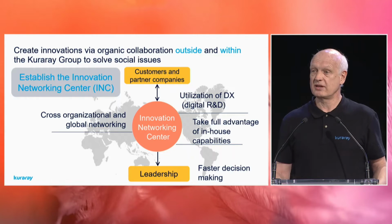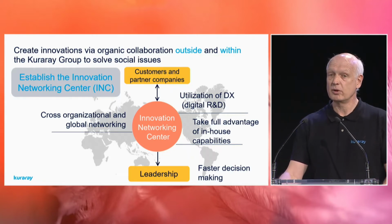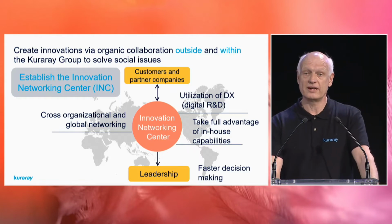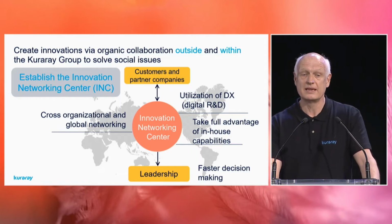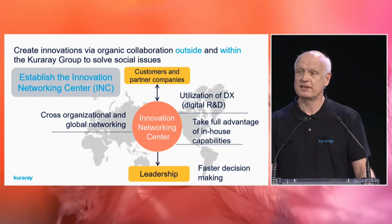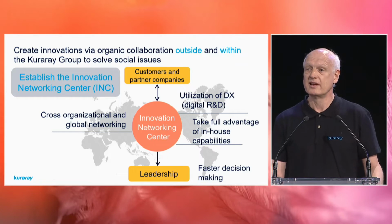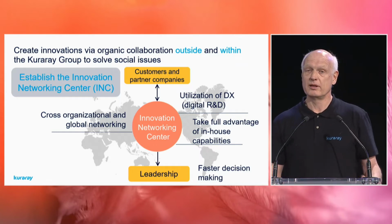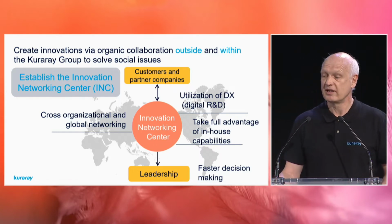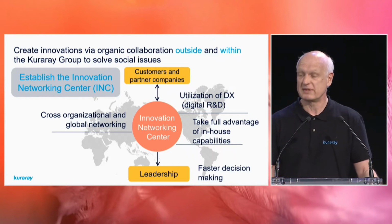Bringing their needs together is the key task for the Innovation Networking Center, and we will work cross-organizationally and globally in networking. This is something I want to highlight because Kuraray is a traditional company with very separate business areas and units, and we will bridge this. We will tear down internal silos and have wide communication throughout all ranks, regions, and businesses.